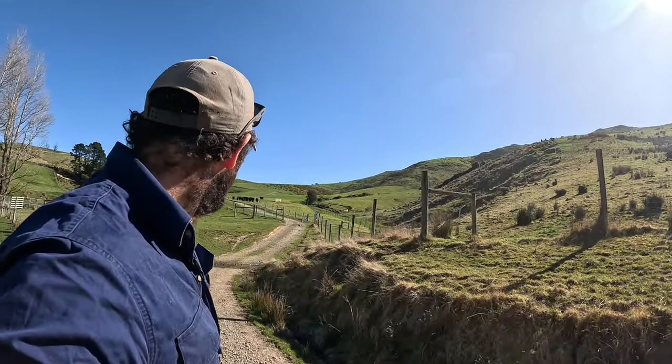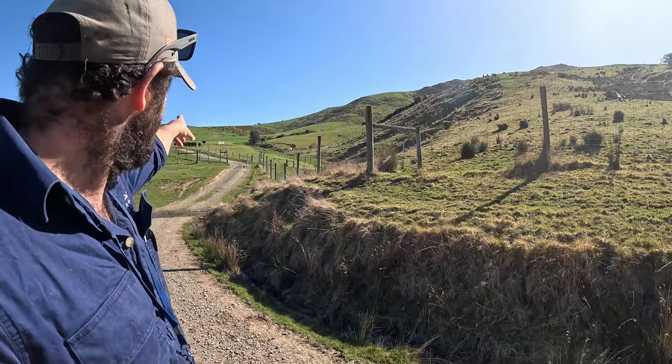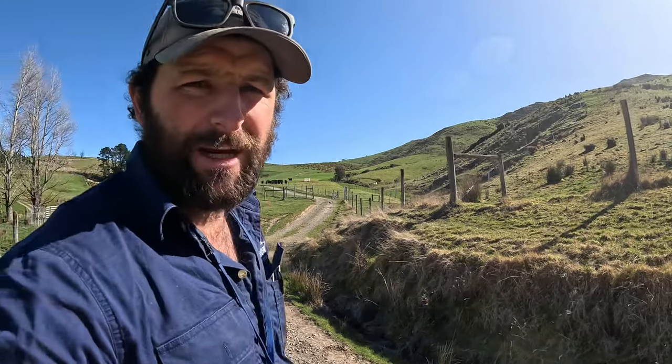So these ones here are twins. We put some in this hill paddock up behind us, which is what you saw in the opening clip. These girls are going to wander halfway up the strip track, up there somewhere. Some will go up to the right, and the rest will go straight ahead and continue on to some other hill paddocks.